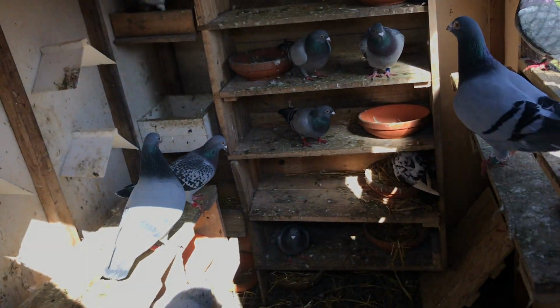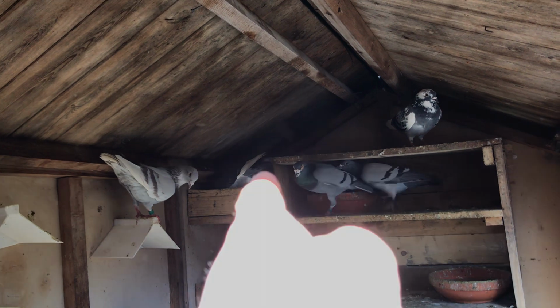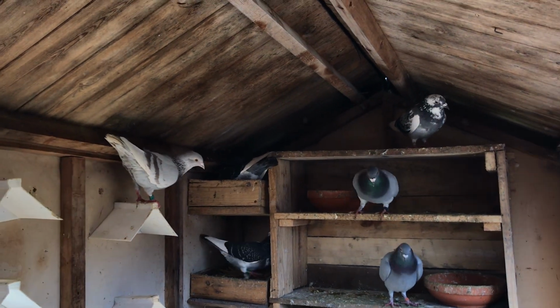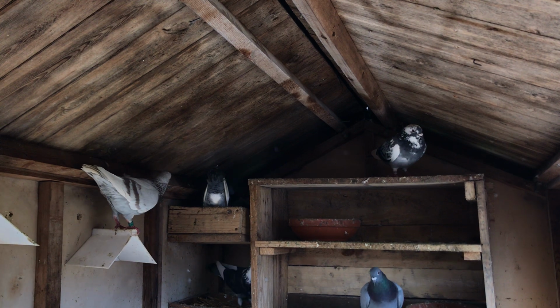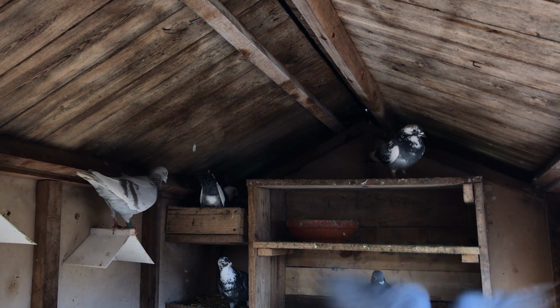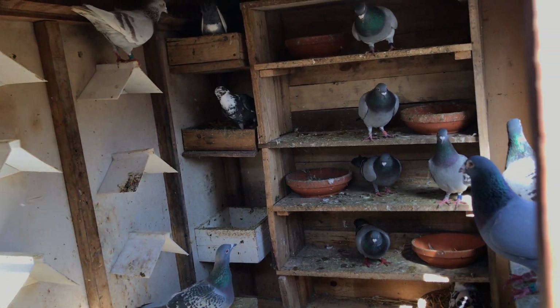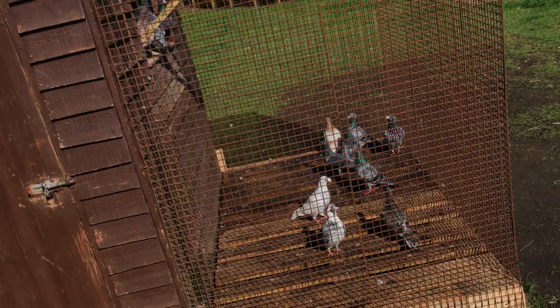Or what I might do, I might make nesting boxes like that, right? Screw them over there, put dividers in the middle, and that's all the nesting boxes that they would need. There's no point me making such fancy nesting boxes for the birds, because as long as they have enough nesting boxes, and maybe one or two more, then I'm basically pretty good with the nesting boxes.